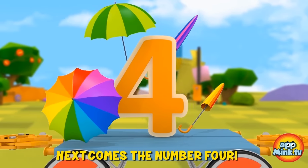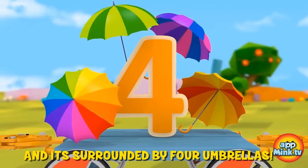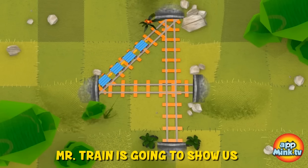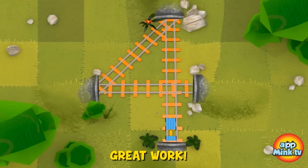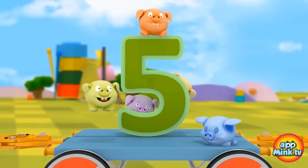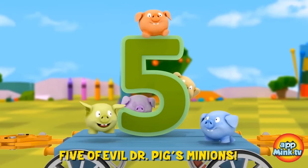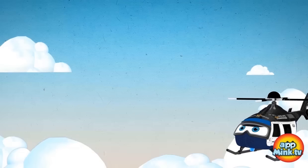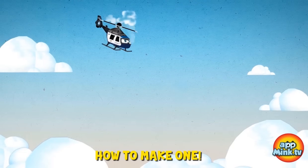Next comes the number 4. And it's surrounded by 4 umbrellas. Mr. Train is going to show us how to make a 4. Great work! Oh no, number 5 is surrounded by 5 of evil Dr. Pig's minions. But don't worry, Mr. Helicopter is here to show us how to make one.